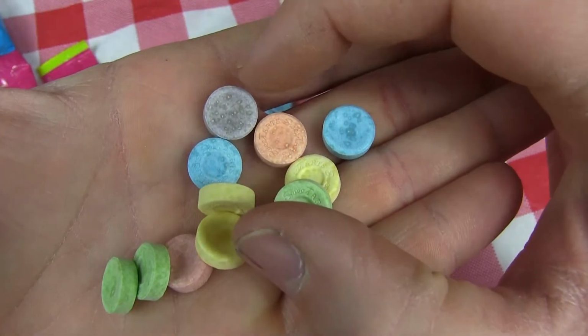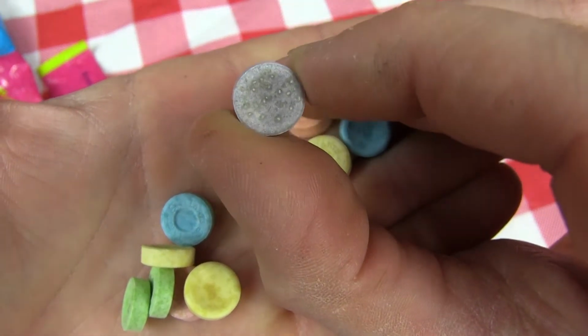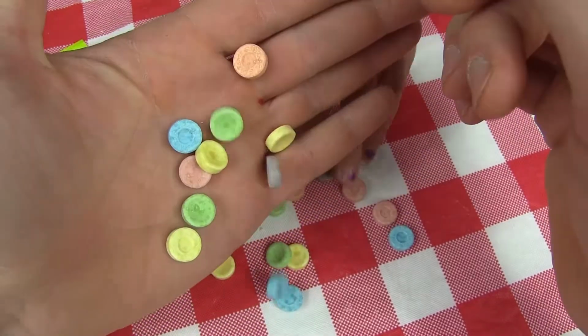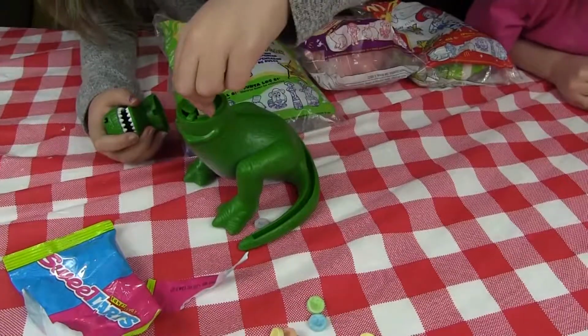So they got polka dots on them. Look, and this one's purple and it's got like yellow polka dots on it. That has to taste good. No. Sorry. So Sweet Tea is putting the Sweet Tarts in Rex's neck.